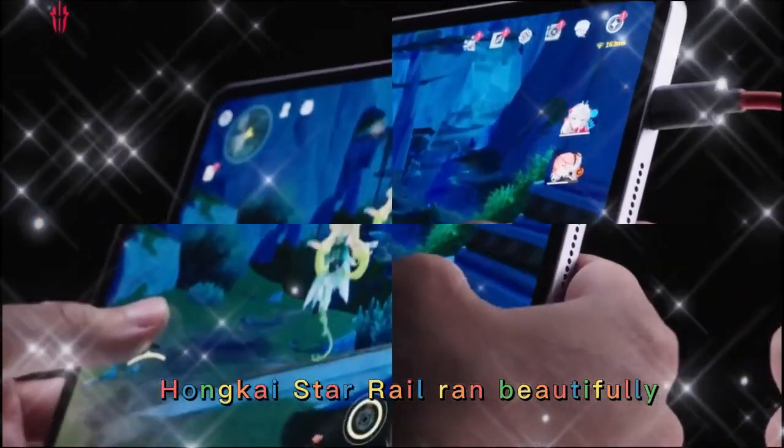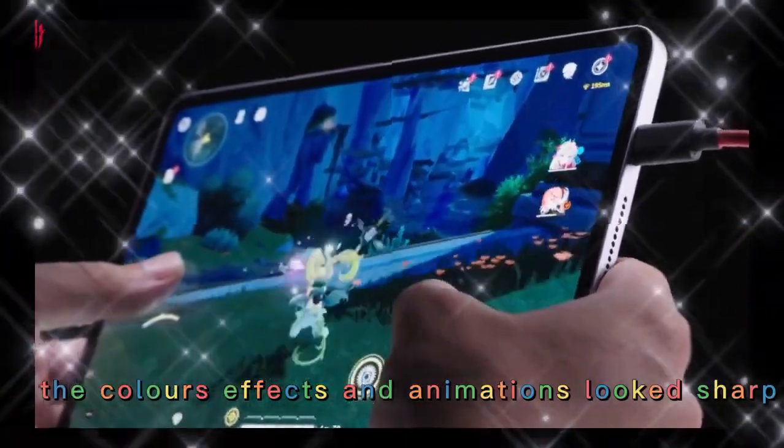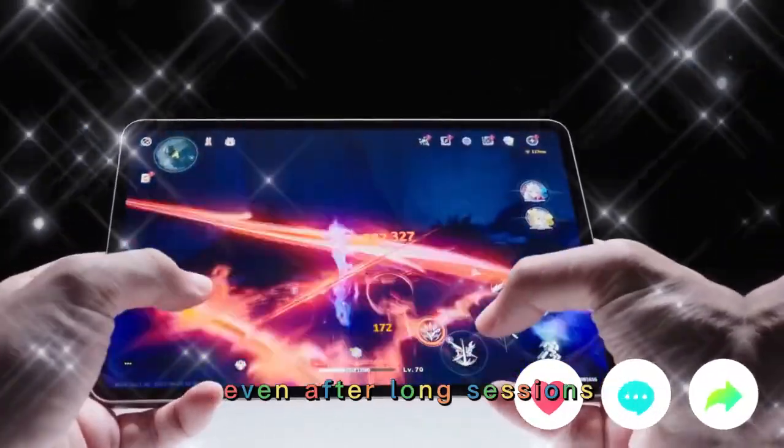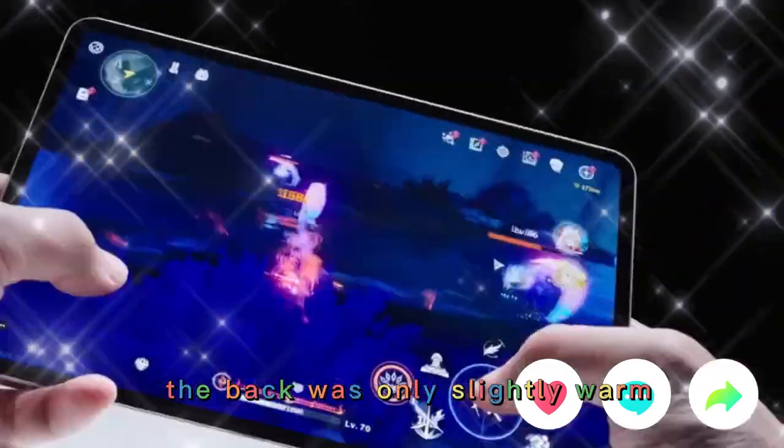Honkai Star Rail ran beautifully. The colors, effects, and animations looked sharp. The cooling system did its job. Even after long sessions, the back was only slightly warm.